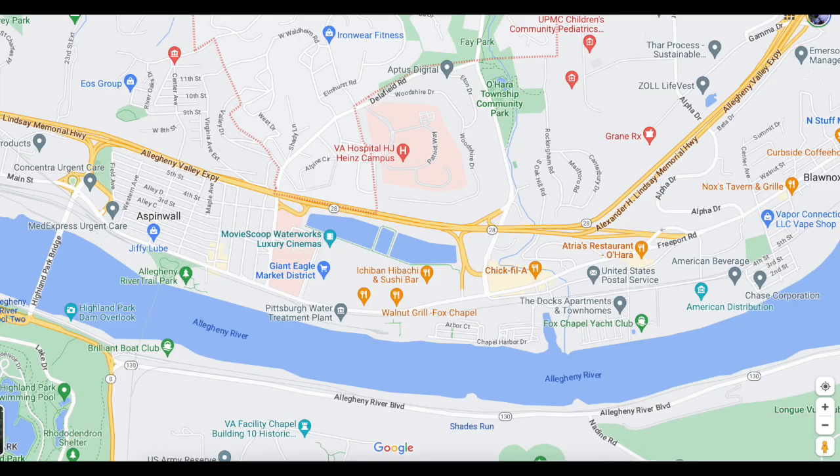And you are very close to the Waterworks Mall area, which I will zoom in here and show you. So there's just a ton of commerce, shops, there's hospitals, doctors' offices. Really anything you're gonna need is gonna be right along the river here at the Waterworks.